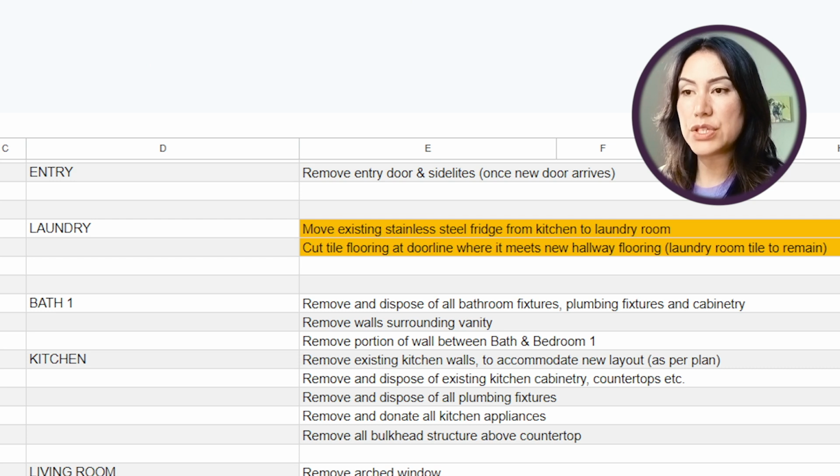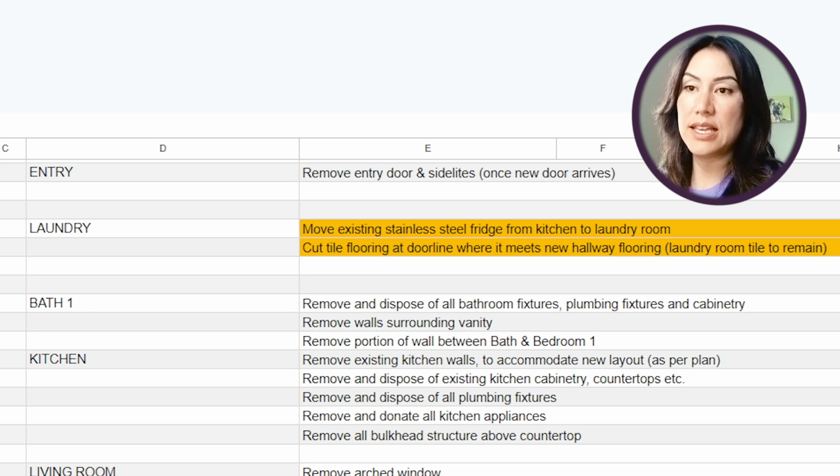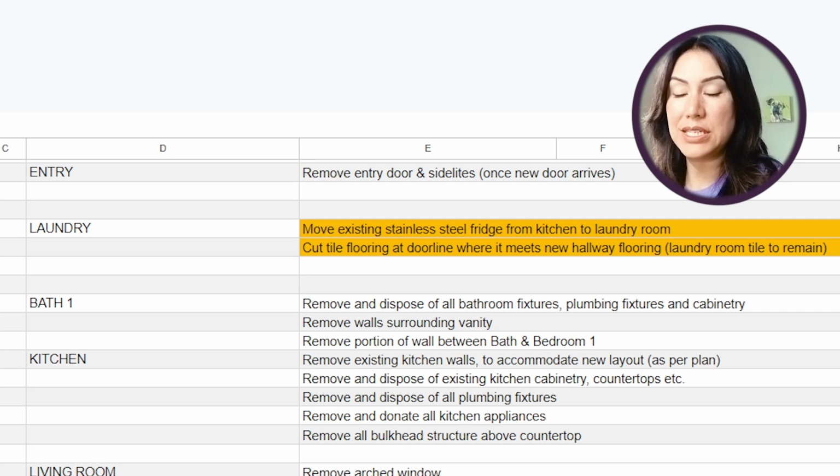After the general notes, we're going to move through the spaces. So we've got our rooms, entry, laundry. Laundry has a highlight on it. This is for something that is not actually getting demolished. It's getting moved, but it's something to note. You can create your own legend that works for you for what each highlighted color means. And in this case, this is about the TBD or more info required.